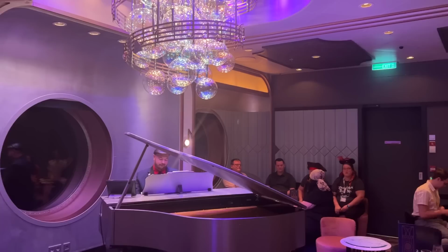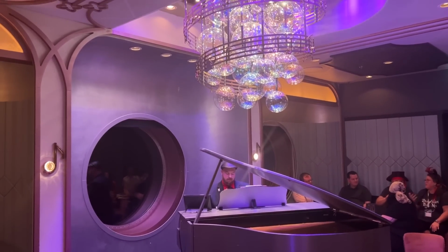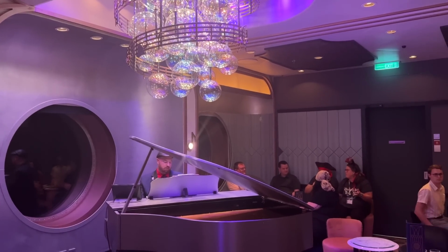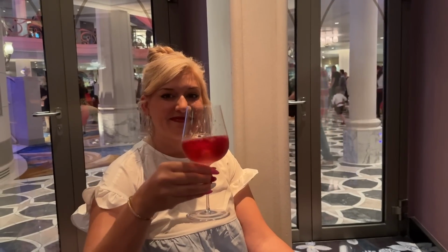Absolutely. It's incredible. Okay, I think with that, we're going to go back to Nightingales, enjoy some piano music. We can't get away from those sweet, sweet jazzy tunes. I do love a piano bar. Most specifically, I love the piano. We're going to head back there for a nice way to luxuriate and end the evening.